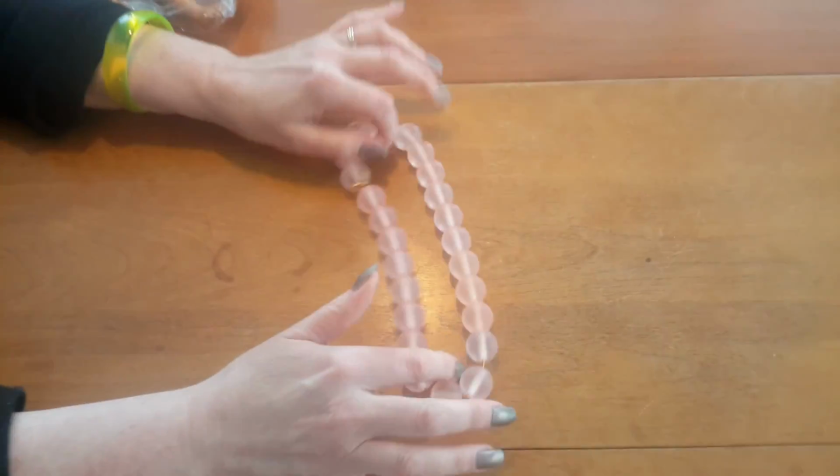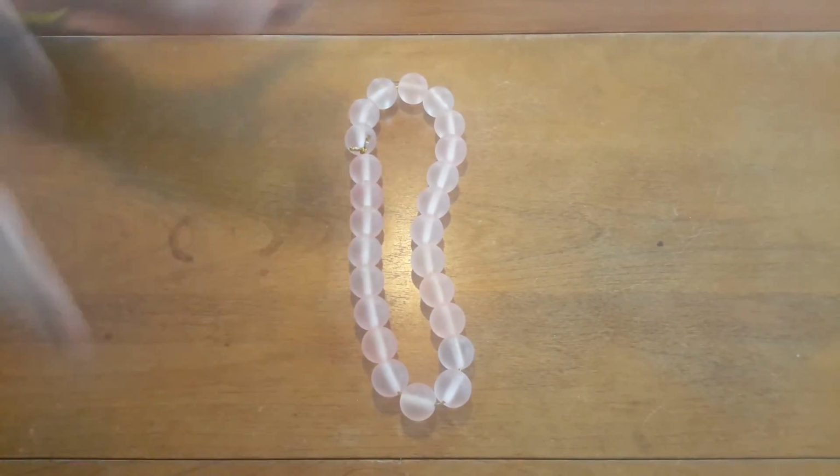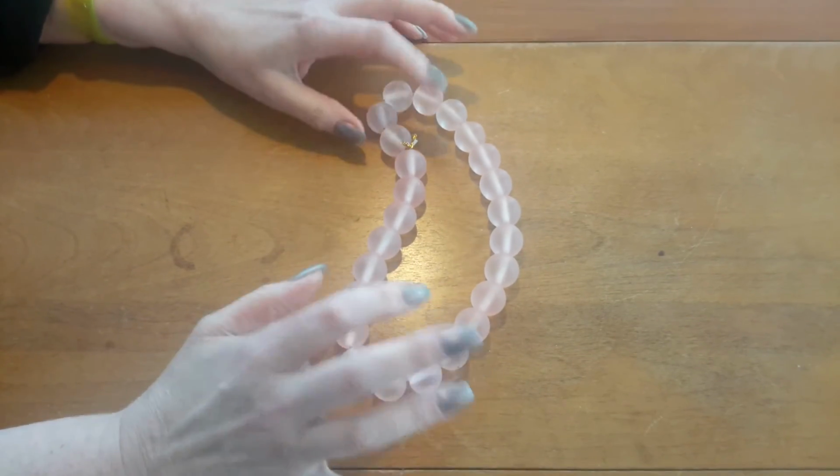I have a thrift haul. I went to St. Vincent, couldn't find a thing. Then I went to two Value Villages in the North End, and this is what I found.